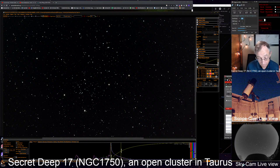There are a number of star clusters here in Taurus, including Pleiades. But this one is NGC 1750. It's about a 4 million year young complex, a mass of about 6,500 suns, about 570 light years away.